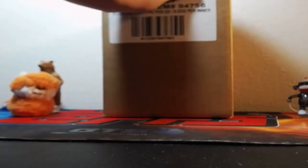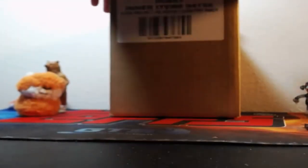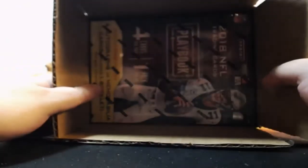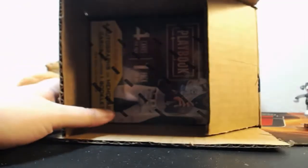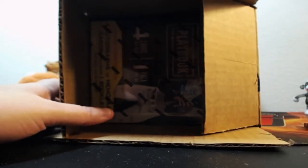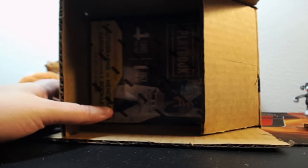You guys got to pick what four we're going to do. Top four, bottom four. What four or middle four? Top, bottom, or middle? Top, middle, bottom, top, bottom, middle, top, bottom, top, middle, top, middle, bottom.